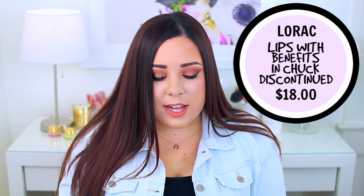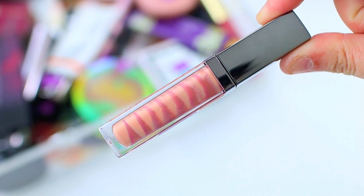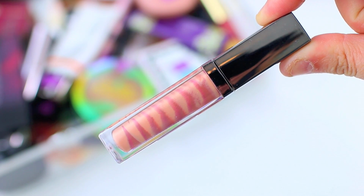So the first one that I have to finish, if I don't finish it, I have to toss it because it's a little bit old, is the Lorac Lips with Benefits in the shade Chuck. It's a beautiful nude lip gloss, but for some reason I just don't reach for it. I think it's because when I look at the bottle, it doesn't look like it's going to be the ideal nude. When I wear it, it is so pretty.